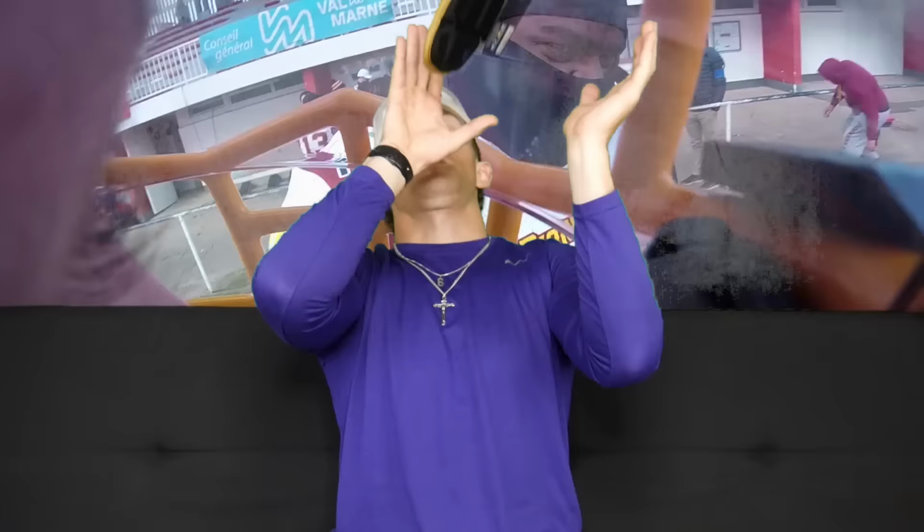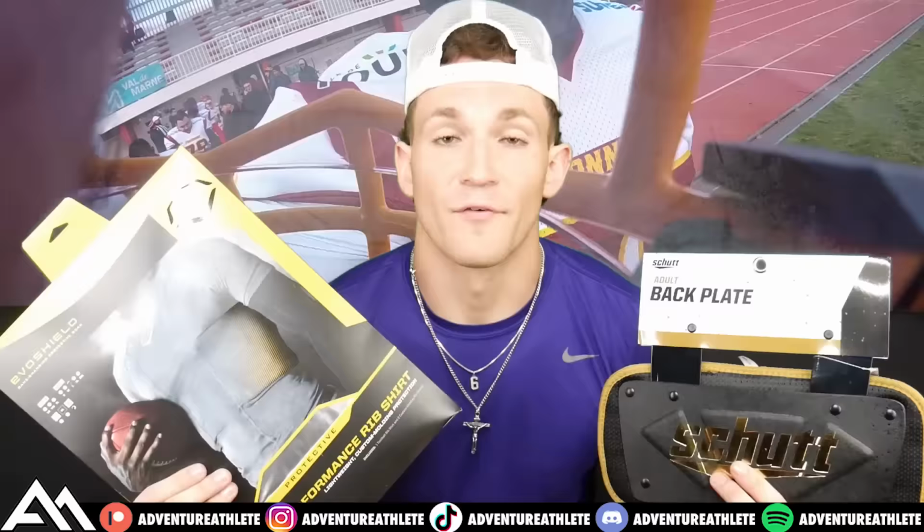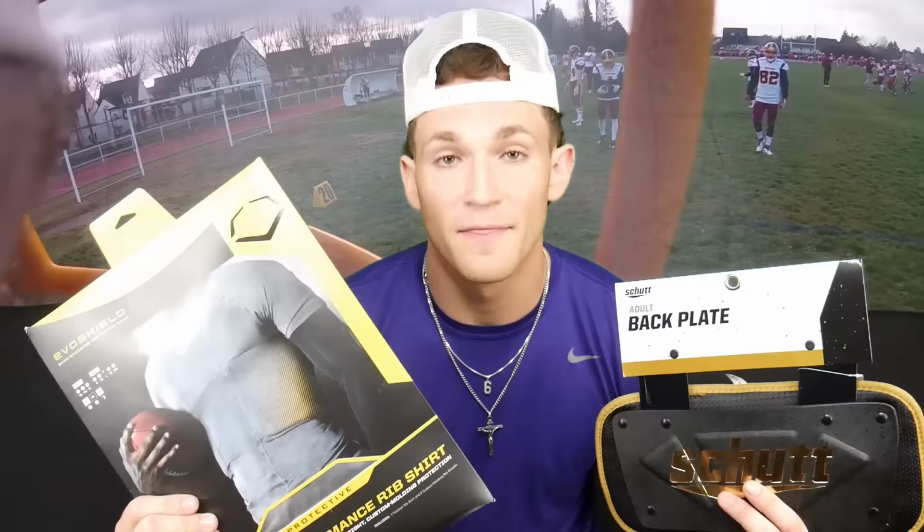The next items in my bag all go hand in hand with my shoulder pads and helmet, starting with this back plate, this Oakley Prizm visor, and this Evo Shield rib protector. For me as a quarterback, I'm rocking these Evo Shield rib protectors, and I know a lot of other skill players do as well. These are my favorite rib protectors because they're very lightweight and a lot less thick and chunky compared to the big bulky rib protector pads that you see a lot of quarterbacks wearing in college and in the NFL. The best thing is pairing this Evo Shield rib protector with a back plate for extra protection on my back.